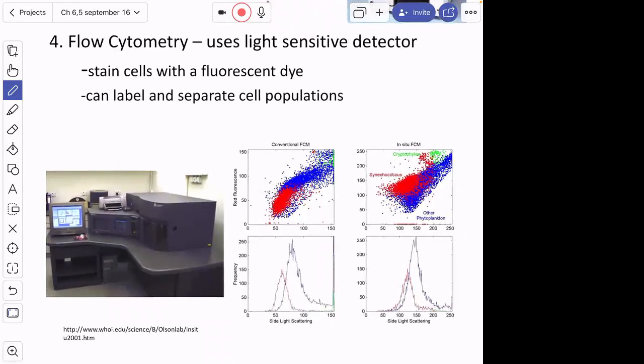And then kind of the best of the best. Lots and lots of money here for a flow cytometer. One that has all the bells and whistles can run up to like $1 million. We do have one at Grand Valley that's a much pared down version, which I believe was much less. But these are pretty fancy pieces of equipment.